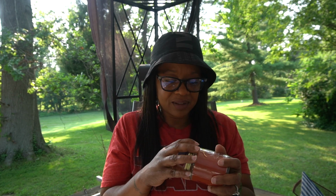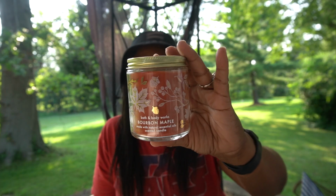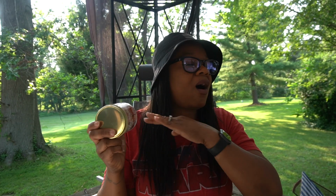Oh wow. This is actually really good. You really get the maple. Oh, this is good. I cannot wait. I cannot wait to put this on the warmer, because normally I put all of my single wicks on the lamp warmer. Any candle that comes with one wick, I always put it on the warmer because they just don't throw good. To me, you get the most out of your single wicks if you put them on a warmer.